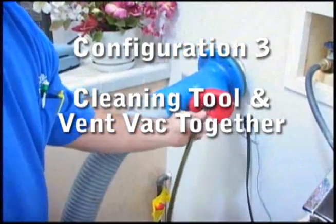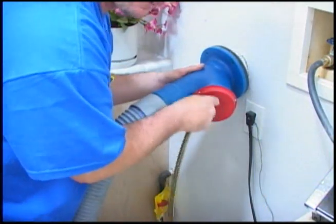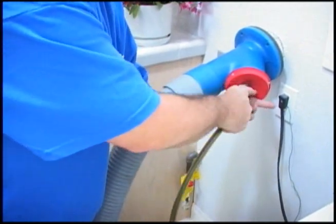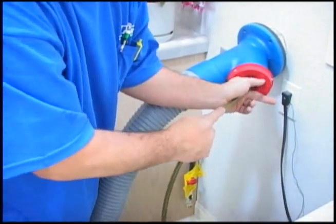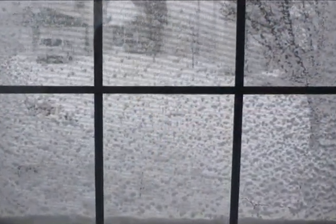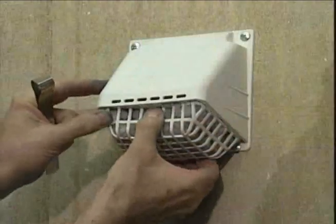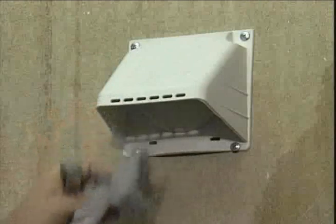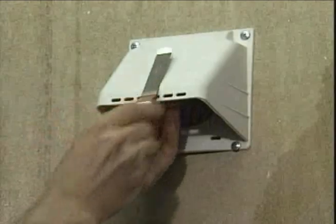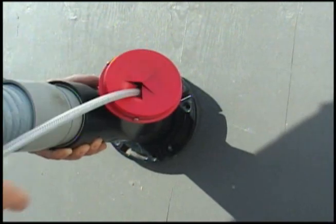The third option is to attach the vent vac and the cleaning tool to the same end of the dryer duct. Of course, there are 2 variations of this. The first is to use both the vent vac and brush air whisk inside the home. This may be necessary when there is severe weather outdoors or there is limited access to the exhaust vent. You should always check the exhaust outside for lint buildup on the screen and clip the flap in the open position during cleaning. The second variation is to use both the vent vac and brush air whisk outside the home.